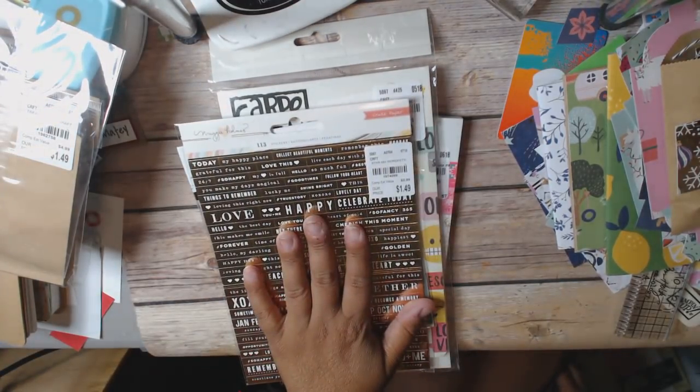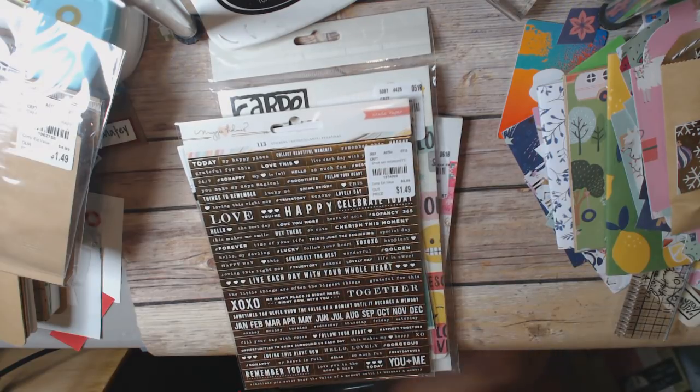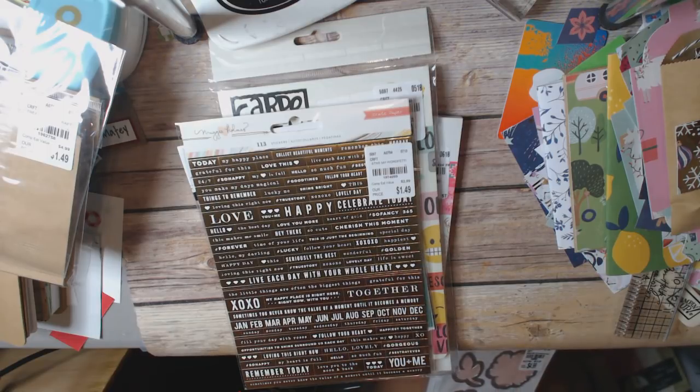And the Crate Paper Maggie Holmes is 1974099. It's $1.49. So I was really happy with that. And that's new. And then they had a bunch of the Richard Garay stuff. So apparently he is, I don't know what the word is for him. But anyway, he got in big trouble for embezzlement, and so he got kicked out of his own company, which is just really pathetic. But he has some really cool stuff.